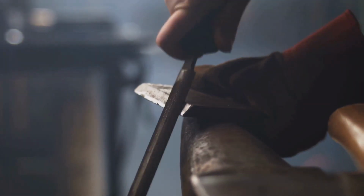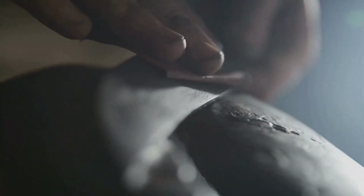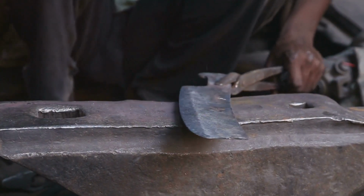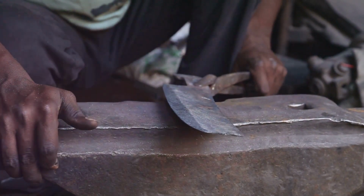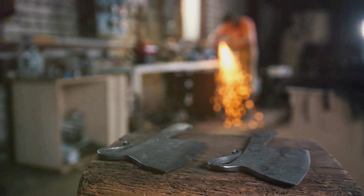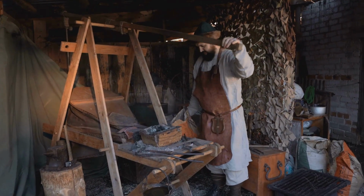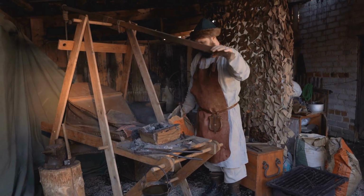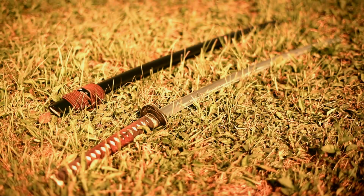Among the most important tools were those used for shaping and polishing the blade. Chisels, files, and stones of various grits were used to meticulously shape the blade, creating its signature curvature and razor-sharp edge. The polishing process, often involving multiple stages and different grades of polishing stones, could take weeks to complete, but the result was a blade that gleamed like a mirror, reflecting the skill and dedication of the swordsmith. These tools, though simple in appearance, were the extensions of the swordsmith's skill, each one imbued with the weight of tradition and the pursuit of perfection that defined Japanese blacksmithing.